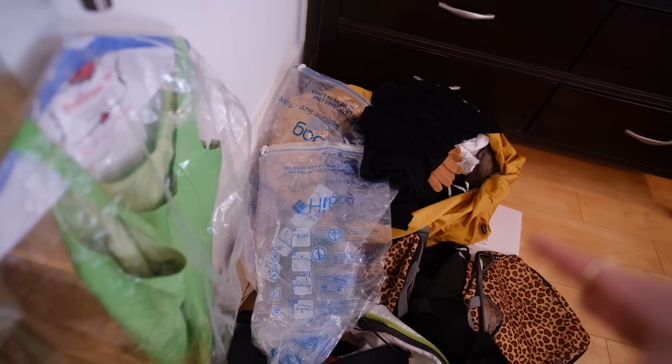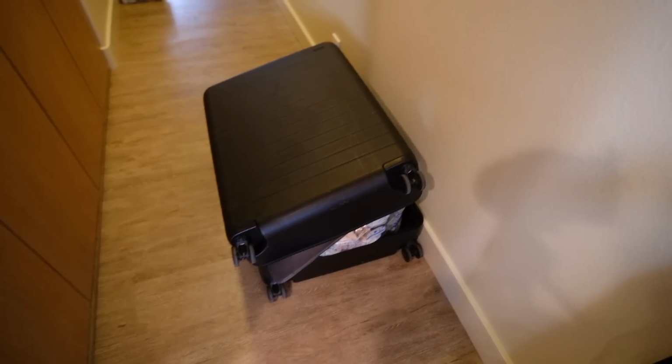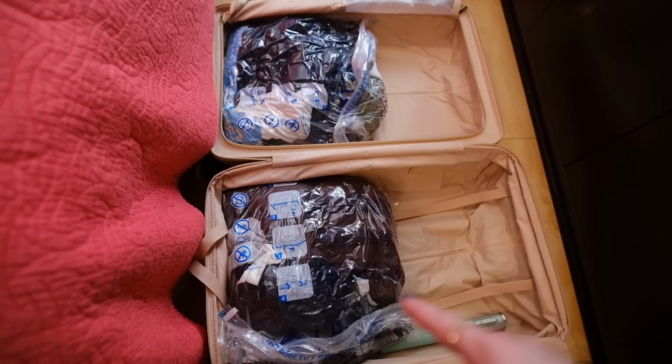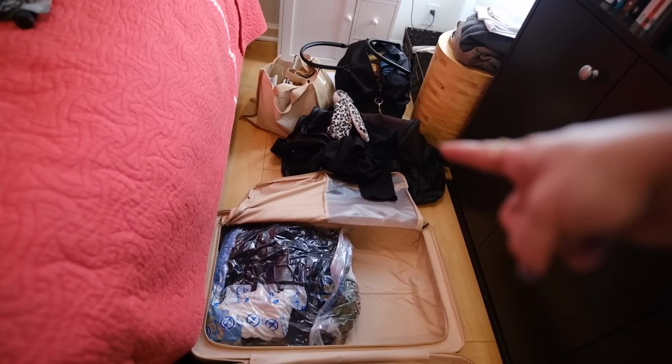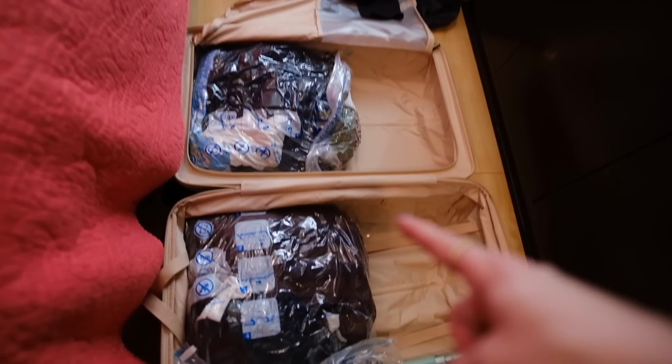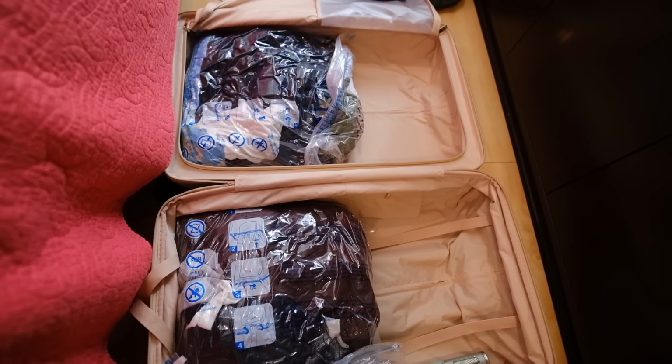These are clothes that are staying here that need to get repacked into this suitcase, and I have one other suitcase that stays here. But also a lot of these clothes are going to be going back after Arizona. I'm going to put those 2 bags into just one bigger suitcase for Arizona. That's going to be going back in the RV. And then the down jacket, some other stuff I'm not going to be bringing.